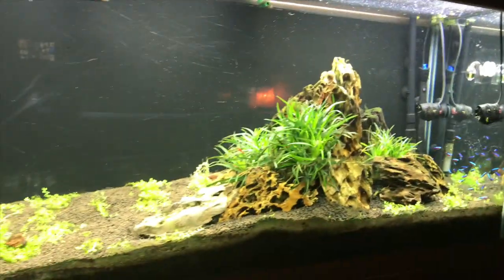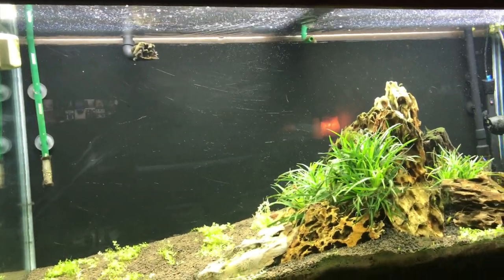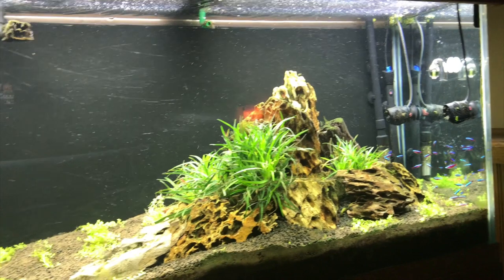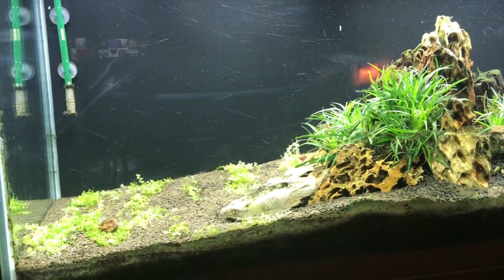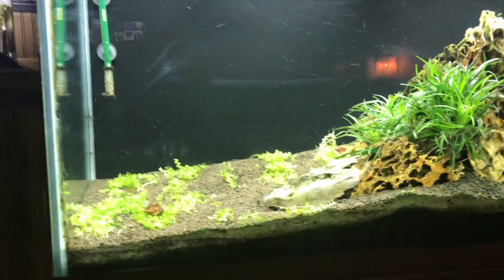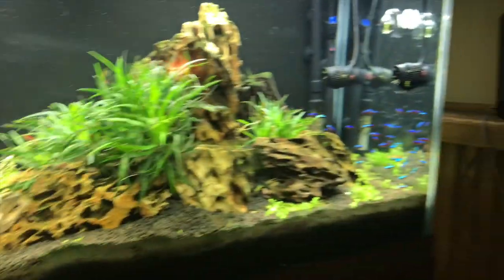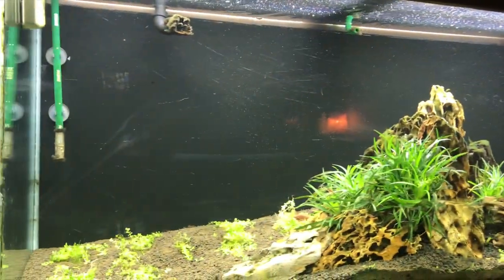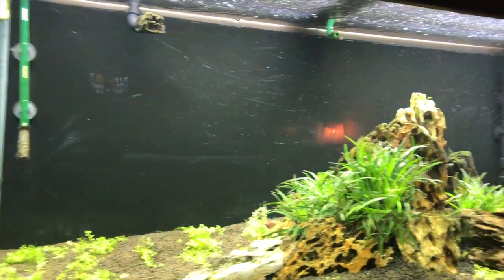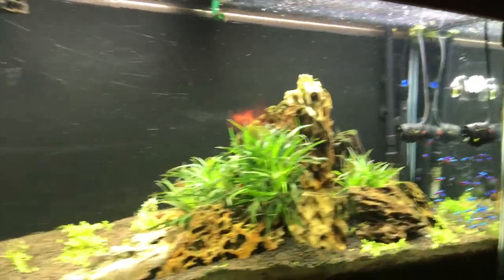Give you a quick look too at this 90 gallon back here. I've finally gotten things under control with the blackbeard algae. I don't know if you guys remember, but I had a big problem with that in here, and I actually had to tear out the entire Monte Carlo carpet. I've got a bunch of chunks of Monte Carlo in there now that I'm going to grow out, but this tank will bounce back and look pretty nice once some time and patience and a little bit more work gets done on it.